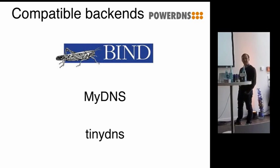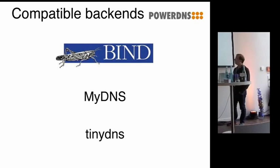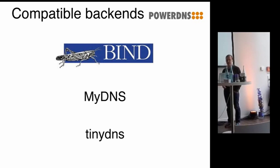We support MyDNS, which is an older MySQL-based name server that I believe some hosting providers are still running. TinyDNS. Any TinyDNS users here? Ex-TinyDNS users? No? TinyDNS is a very small name server. As the name says, it's written by Dan Bernstein. Very fast, a bit weird to configure, but it has been very popular.